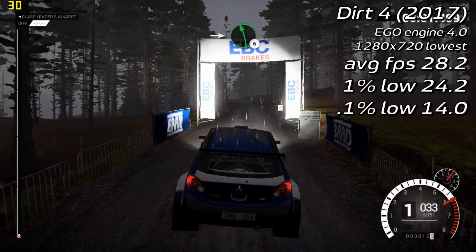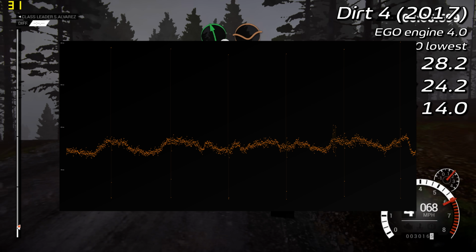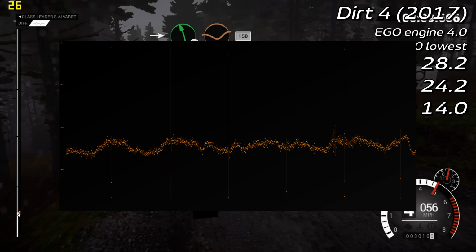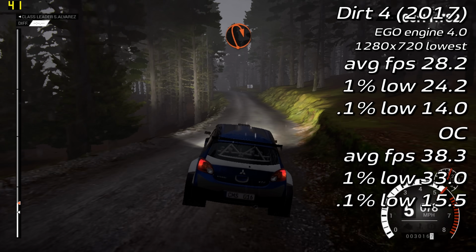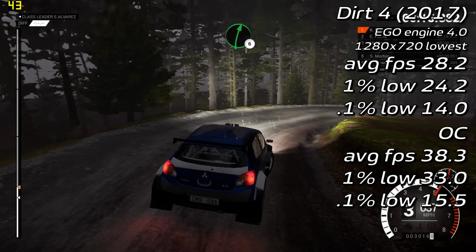Dirt 4's wealth stages are uniquely demanding, probably because of all those trees. There are somewhat frequent bouts of bad frame pacing that overclocking does nothing to address. What it does do is deliver a 36% boost to both averages and 1% lows, and that makes a world of difference to playability.